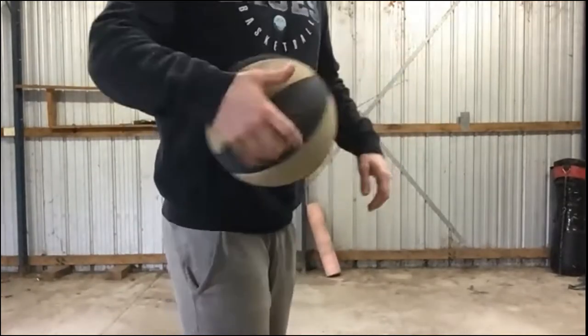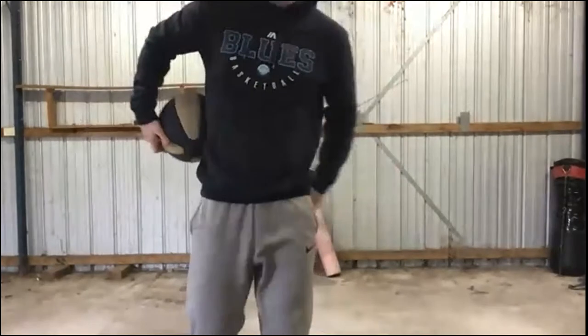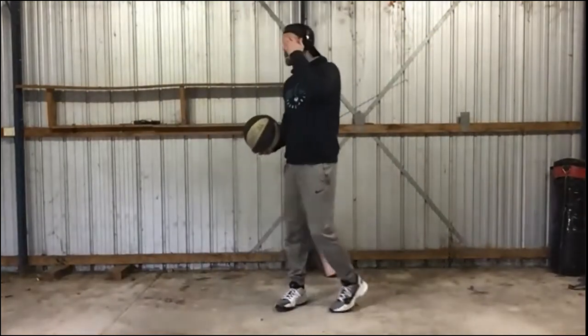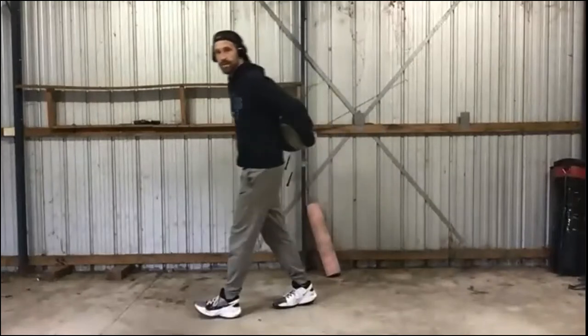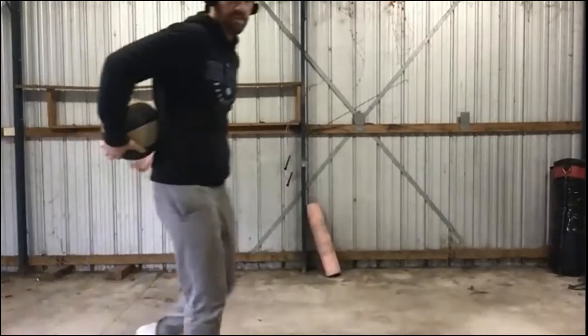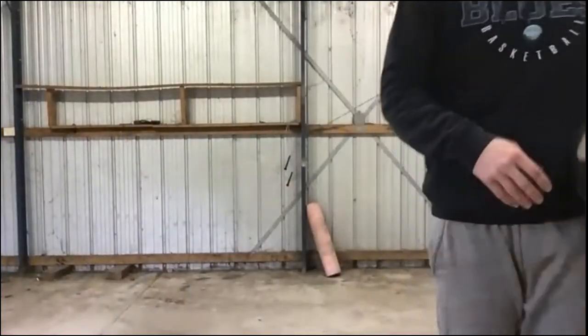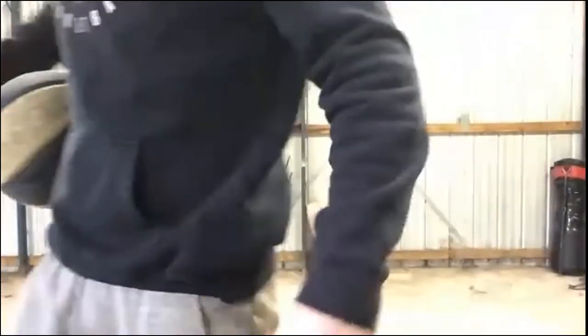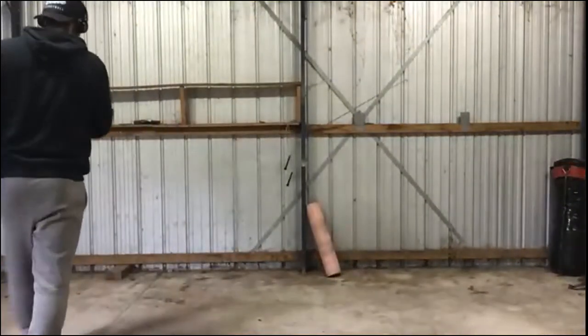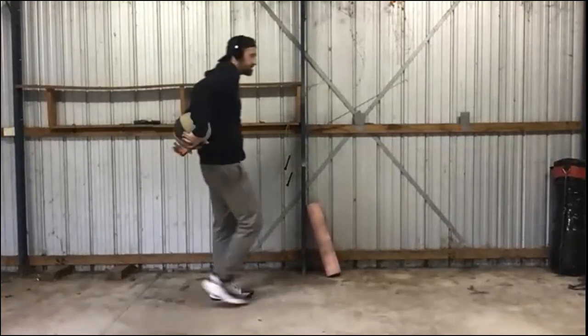Here we go. What I want you to do to challenge yourself now, if you're able to roll it around or pass it around, that's great. I want you to start walking around. So I want you to start moving. See how I'm going to move around here. So we're just working a little bit on our coordination, having to do two things at once.